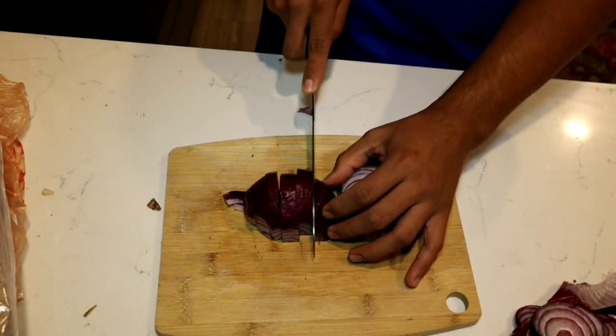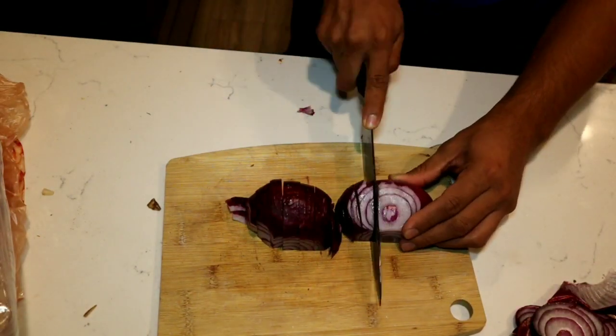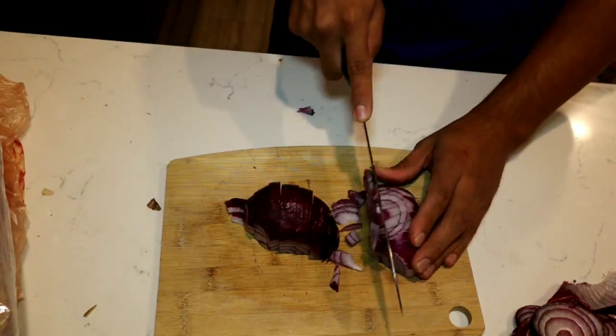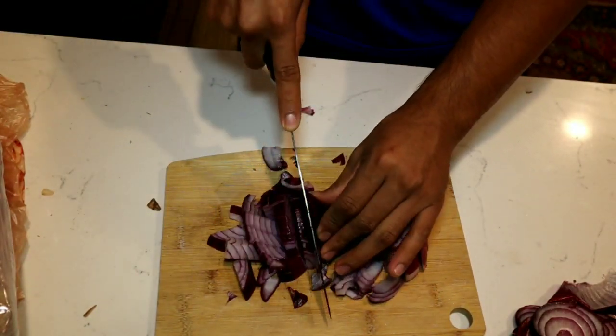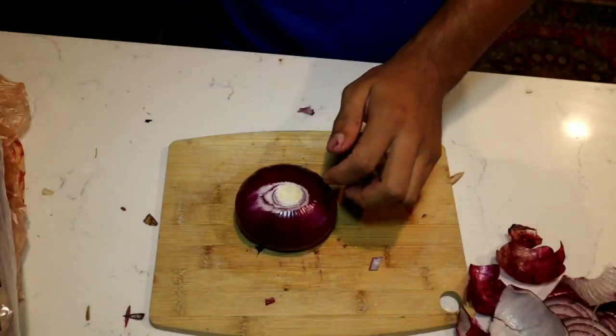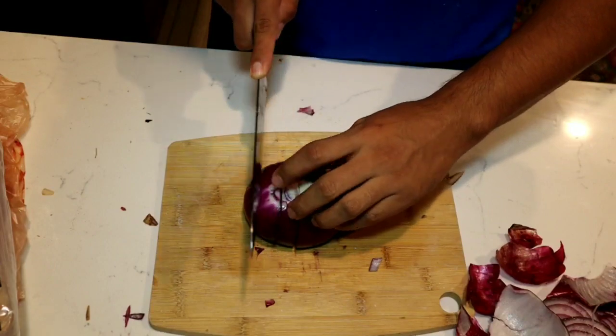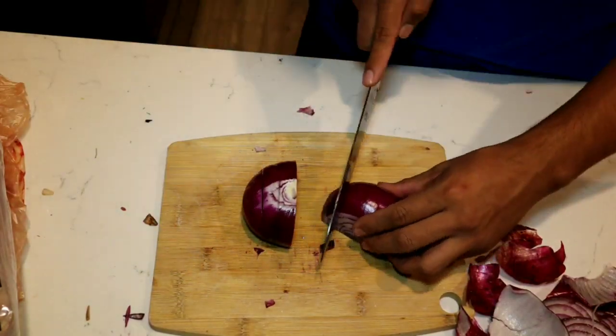So the next thing that I'm going to do is, right here, you see me chopping up some onions. And be really careful when you chop up onions, guys. The other time I almost cut my fingers, so just be cautious. And what I'm gonna do is put them in a bowl and mix it up with my ground beef.